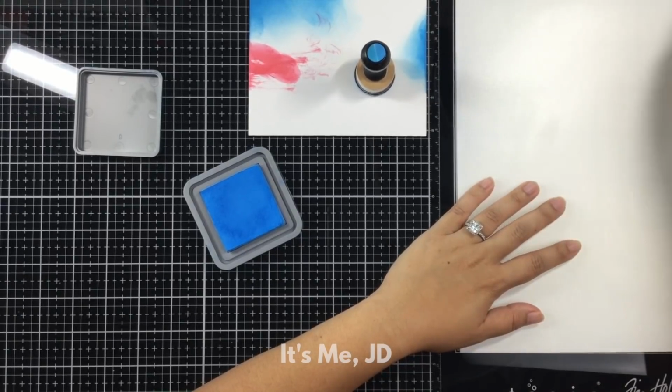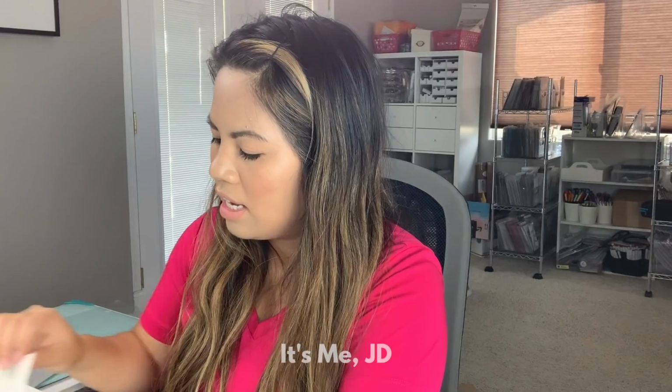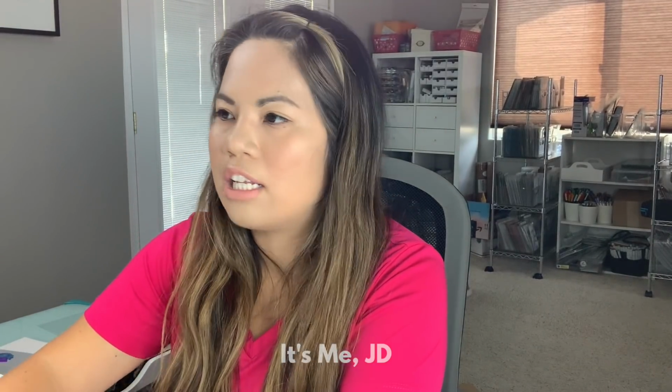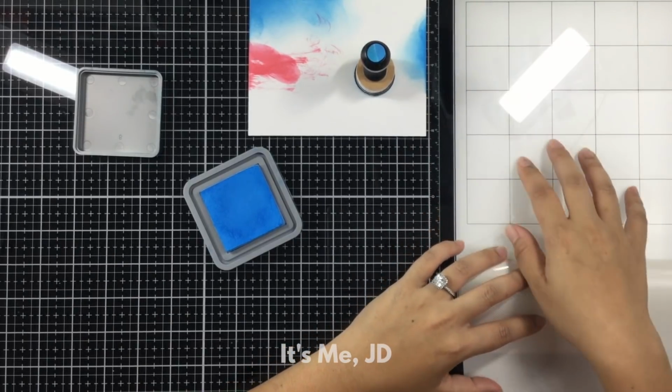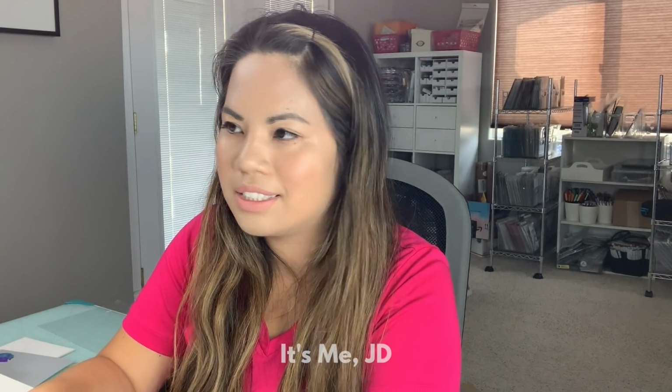So the media mat here cleans up really nicely as well, and it's nice if you're doing some ink blending and you want to switch over to watercolor. You can just pull this off and work with this within a matter of seconds.